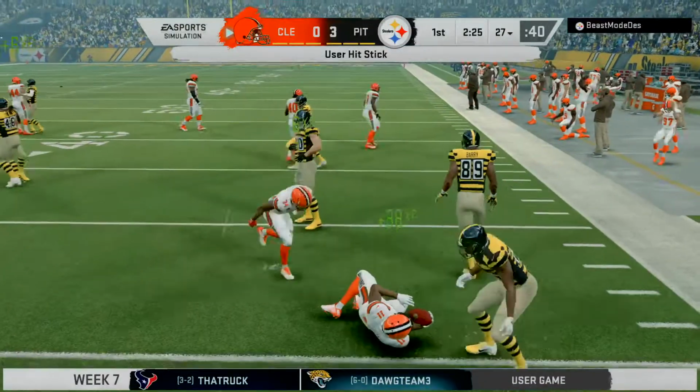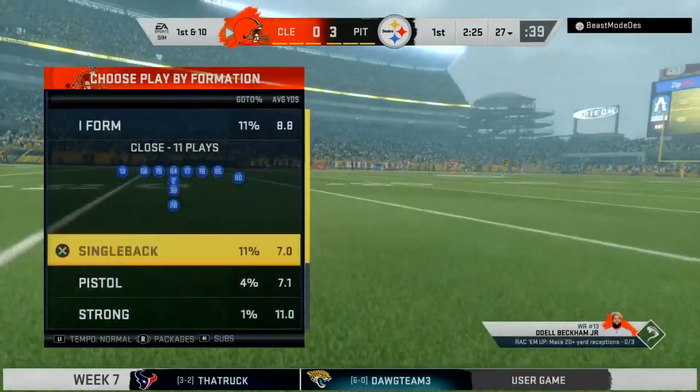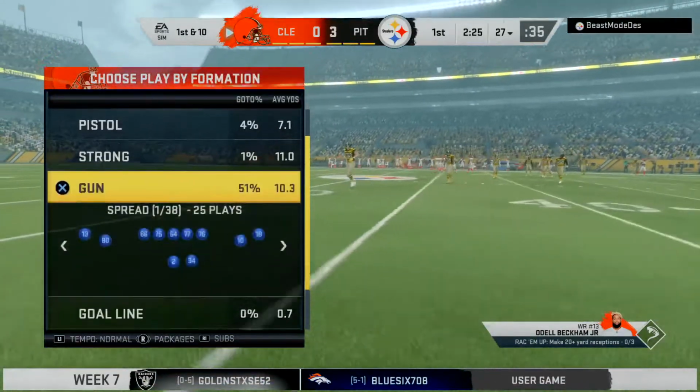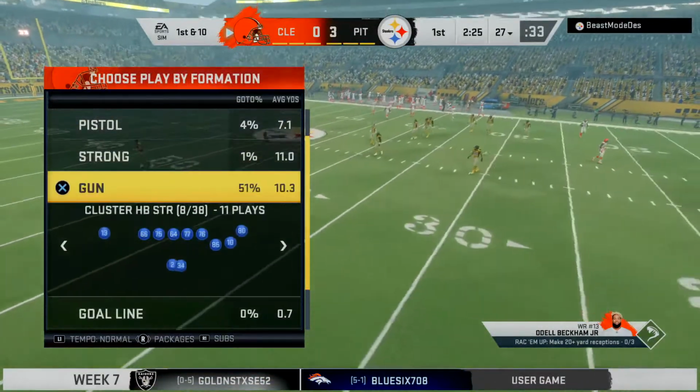And he'll take this across the 25. Couple extra yards up to the 27-yard line. The Browns take over 1st and 10 at their own 27-yard line.